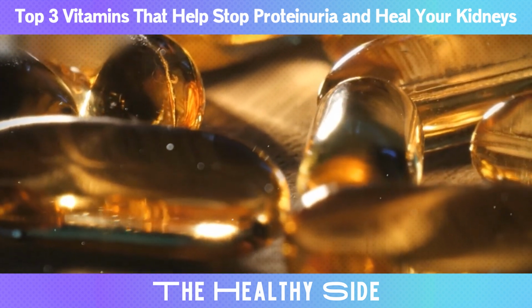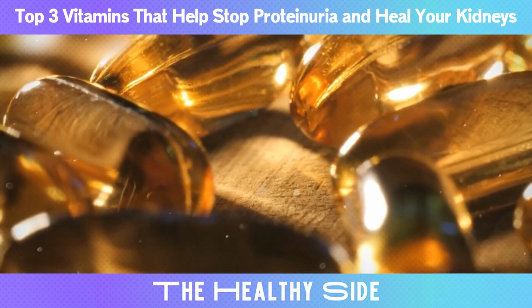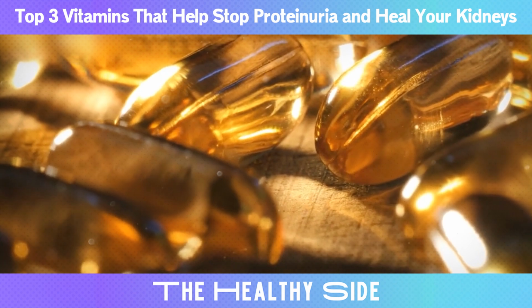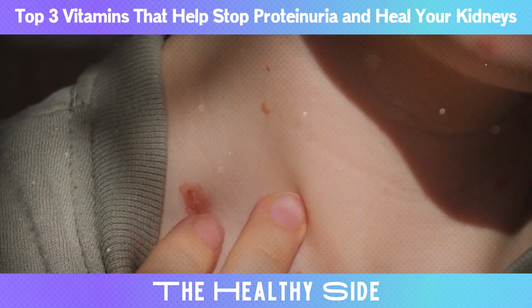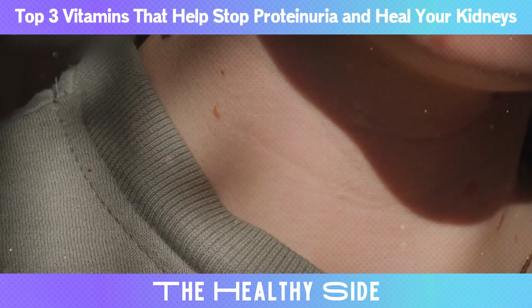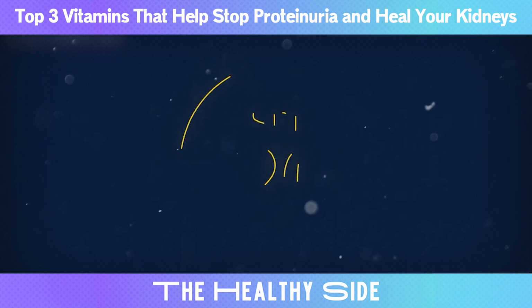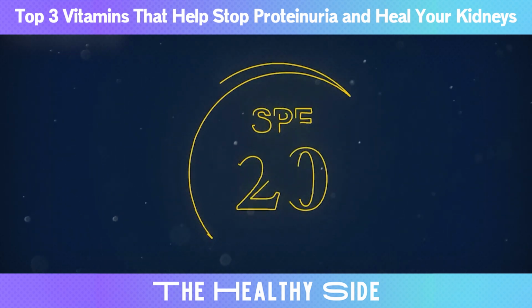Dietary sources of vitamin D include fatty fish such as salmon, mackerel, and sardines, as well as fortified foods like milk, orange juice, and cereals. Sun exposure is another important source, as the skin synthesizes vitamin D when exposed to sunlight. However, it is essential to balance sun exposure with the risk of skin cancer.